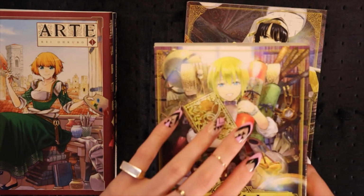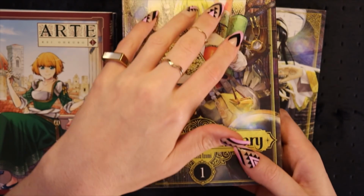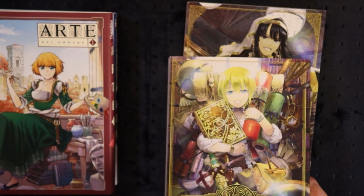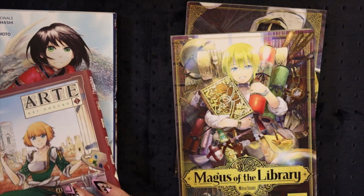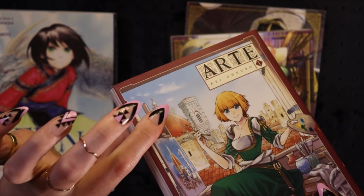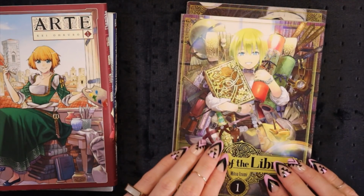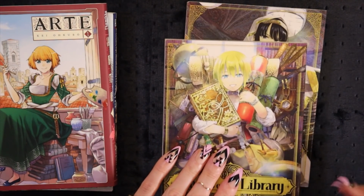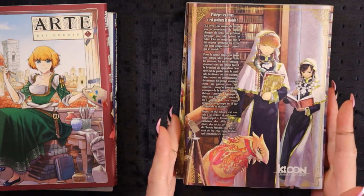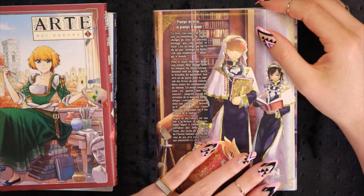These are actually, they're not hardback, but they are a little thicker. The card is kind of textured and shiny. This one is quite shiny too, but in a different way. Like her dress, she's shiny, but not the background. You know what I mean? Okay, Magnus of the Library. So I think this is kind of a magical world also, but in a different way than the others.